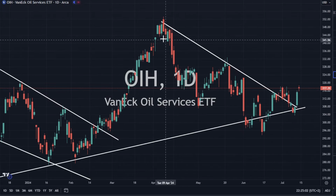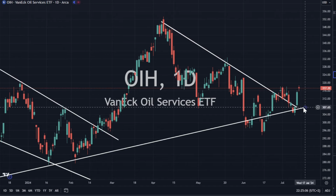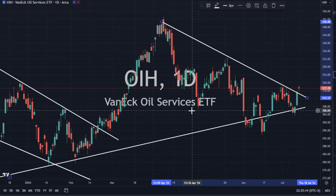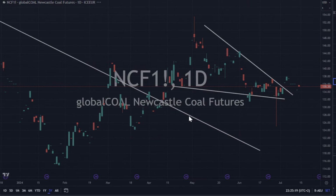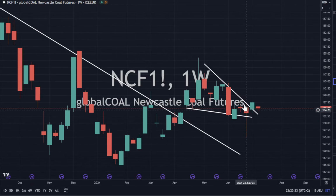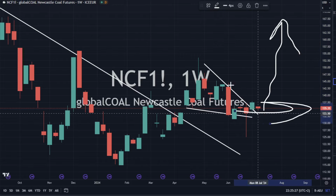OIH Energy Services still looks good. We've broken the downtrend line to the upside, and some people, I guess, would say, well, it's over here, but we're above that still. And we'll see if we can get oil to get moving, which will move these guys. Newcastle Coal Futures looks good. We're above support. There's a support line that we've broken. We've got this other pattern that we're trying to break out of that looks pretty good for a move higher or sideways at worst.